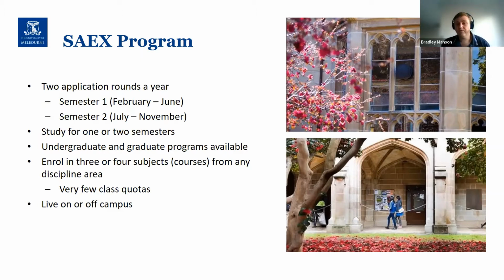In terms of the University of Melbourne's perspective, you can come for semester 1, you can come for semester 2, you can do 1 semester, you can do 2 semesters. We're very flexible. But keep in mind, you need to clear everything with Hayley first. She's going to have more control over what you can and can't do, depending on your degree requirements.